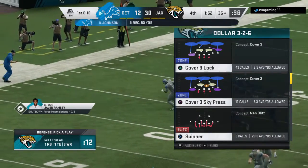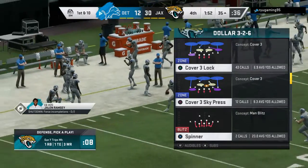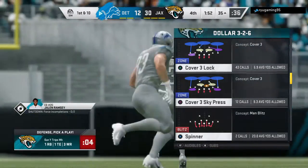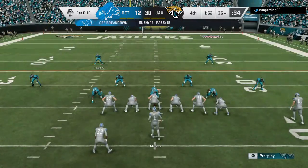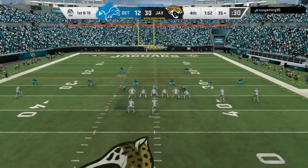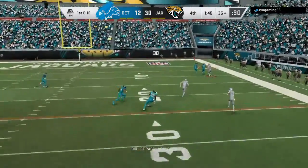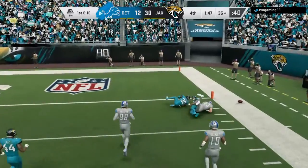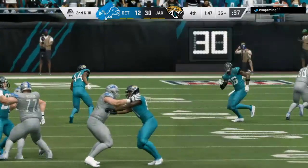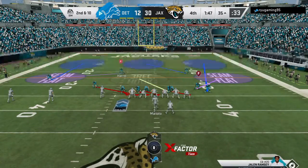Clock management definitely critical here if they want to get back in this game. Absolutely agreed. They have to up the tempo in this case, down a couple of scores. Want to make sure they have a chance to win this ball game. Ball up to the 35 now as they come up on 1st and 10. From the shotgun, it's Mariota. He's going to let it fly. And that is incomplete. Took a shot there on 1st down, but he couldn't reel it in. Here's 2nd and 10 now from the 35.